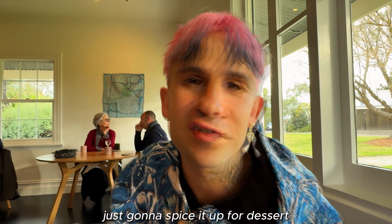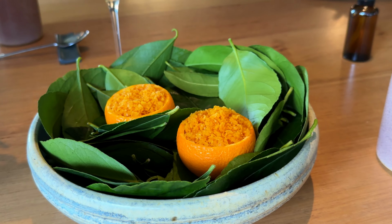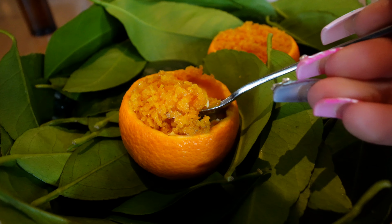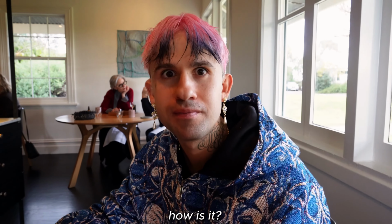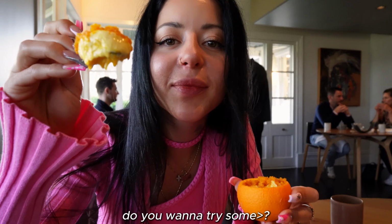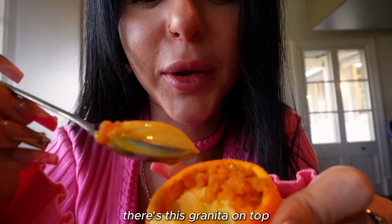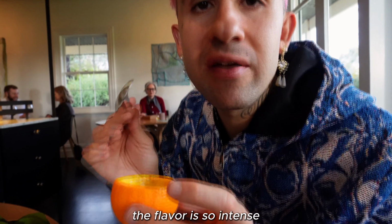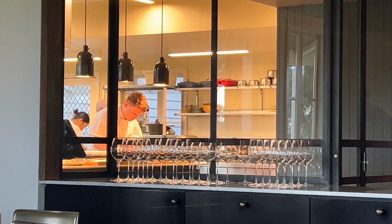Andre, what are you doing? Just gonna spice it up for dessert. How do I look? Beautiful. Chocolate mandarin. How is it? Amazing. You wanna try some? It's bitter but sweet, creamy, fresh. There's this granita on top. Underneath, there's some candied mandarin, maybe some lime zest too. The flavor is so intense, and I just love eating it from the fruit.